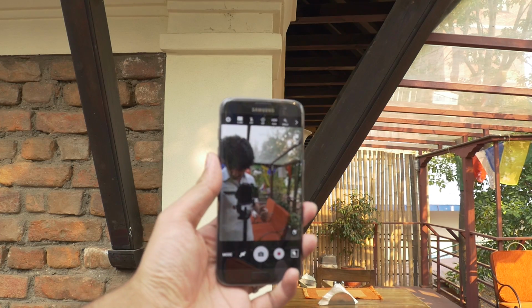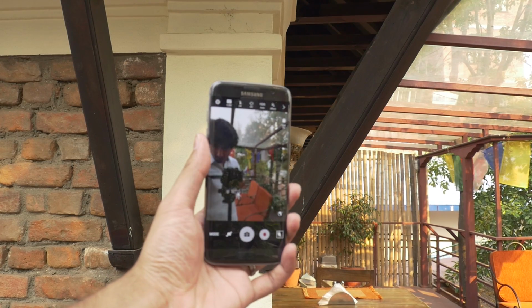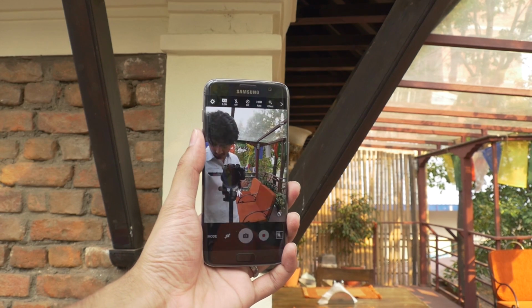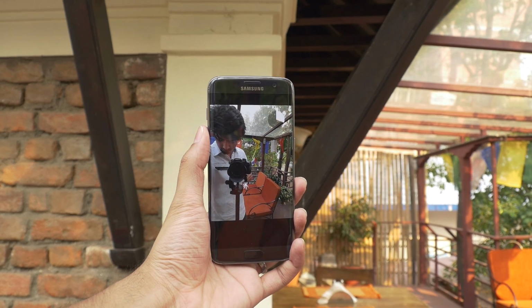Now on the other side, the 5 megapixel front facing shooter equally does a great job of taking selfies. I do use voice commands while taking selfies, which in my opinion is a really handy feature.